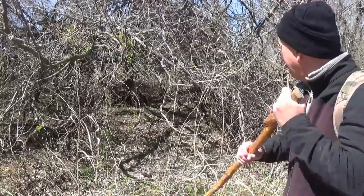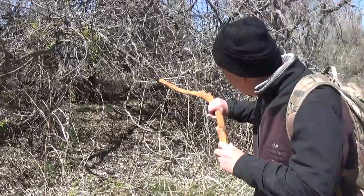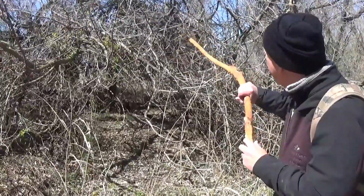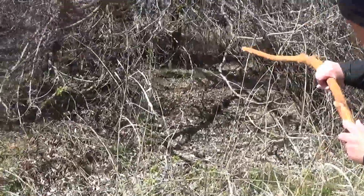Just a blind? Kind of, yeah, a blind maybe. A hollowed out area underneath some of this deadfall and canopy, where vines and limbs are kind of creating a little rooftop there. But it's all nice and clear underneath.